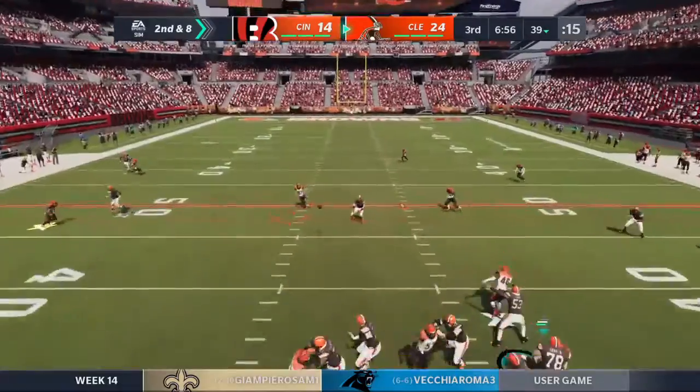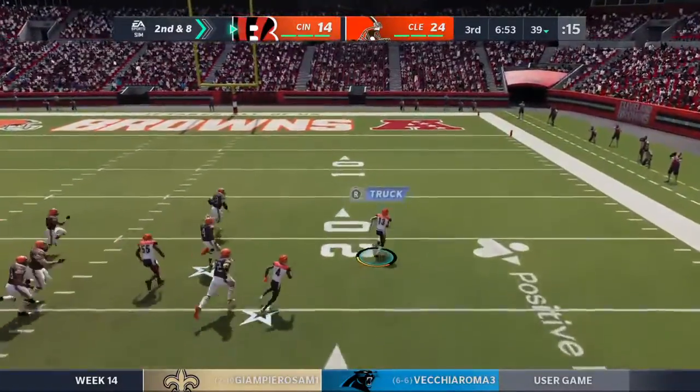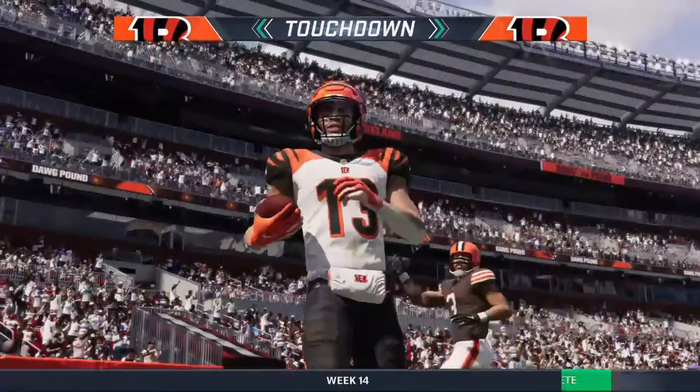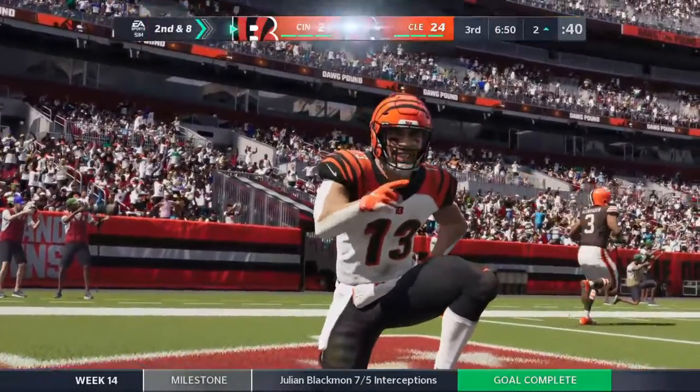From the 39, Watson. He rifles one that's intercepted. Picked off by Julian Blackmon. There he goes right side. And he will bring it back. It's a pick 6 for a Bengals TD.